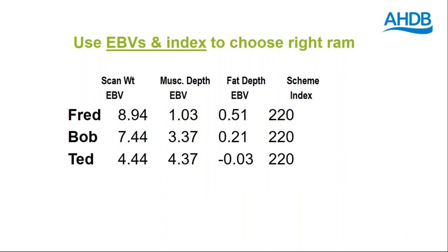But each one of these rams is going to do a slightly different thing for my farm. So Fred here has the highest scan weight EBV. So his lambs are probably going to reach slaughter weights the quickest. So if I'm looking for growth, he might be the ram for me. But he also has the highest fat depth EBV. So if I have problems with lambs going over fat, maybe he's not the one for me. It's a trade-off.